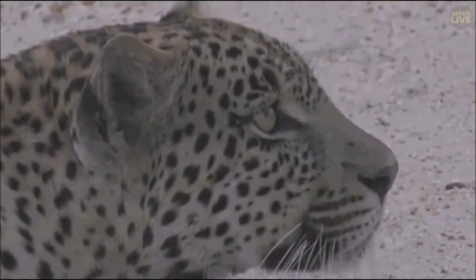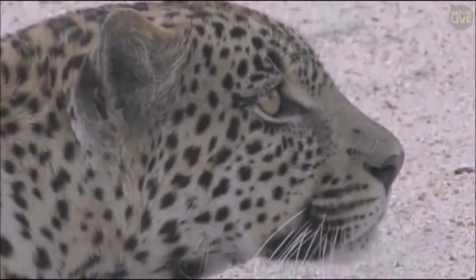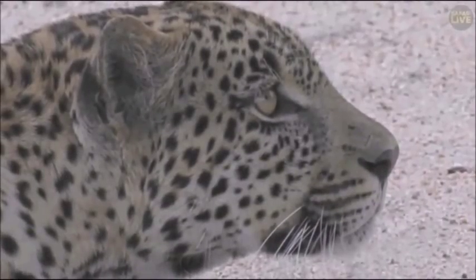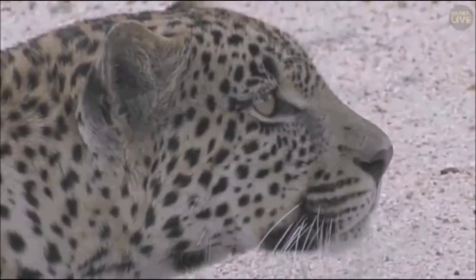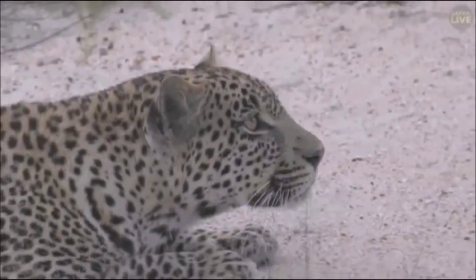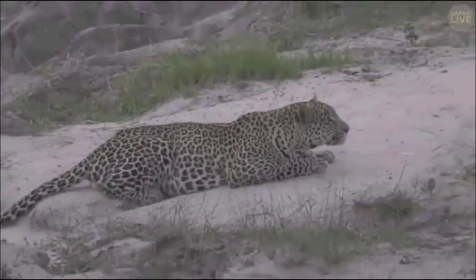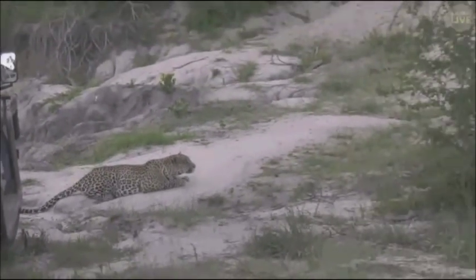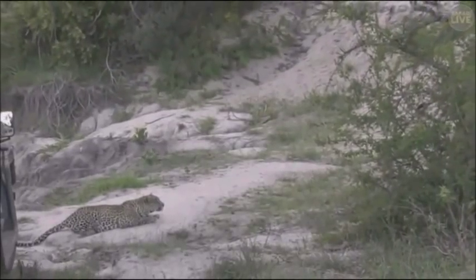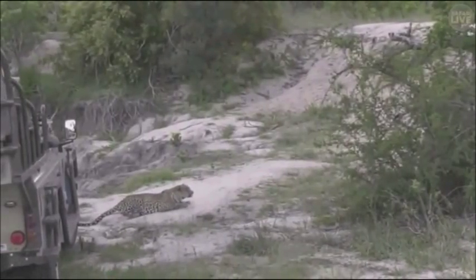You see the intent on the face there. Now, what's very interesting is the space that he's decided to lie is literally right in front of one of the other vehicles, just to the right-hand side of the tracker seat. So on my vehicle, we don't have a tracker. It's just myself and Ferg, who's on camera. So that vehicle that's there can't actually move without possibly disturbing what's happening here. So they have to wait it out. Very similar to the rest of us.